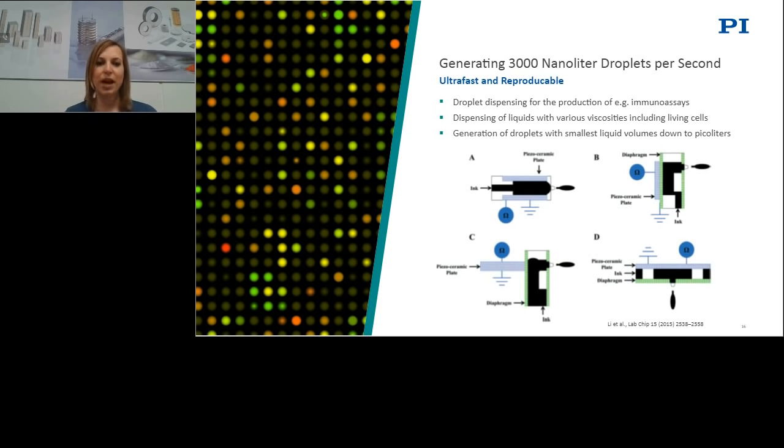So what is happening here? As I said, by applying a voltage to a piezoelectric element, the piezo element is doing a displacement. And here this displacement leads to a very short shock pulse, which is introduced to the capillary or the tube, leading to a droplet to be ejected out of the nozzle here. So the piezo element is not pressing the capillary completely together. It's just introducing a very short pressure pulse so that the droplet is coming out of the nozzle.